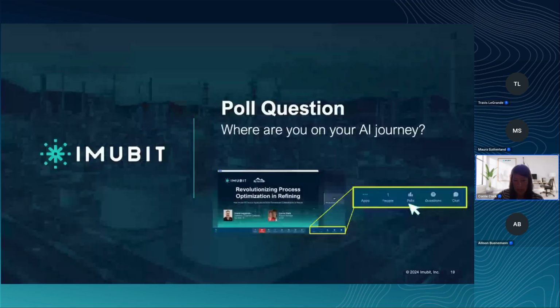So before I dive into the demo, we're just going to take a second here, maybe a couple of minutes, to do a poll. And so you should see in the bottom right-hand side of your screen, there's a little red circle with the number 1 in it right above the poll symbol. You all can go ahead and click on that. There's a poll there. Let me just do it too. And it's going to ask you where you're at with your AI journey so far. So if everyone wants to just go ahead and take a couple of seconds to answer that poll.